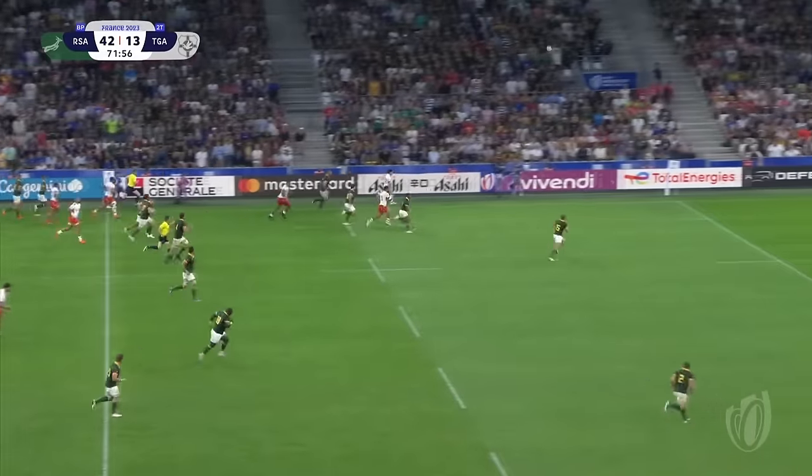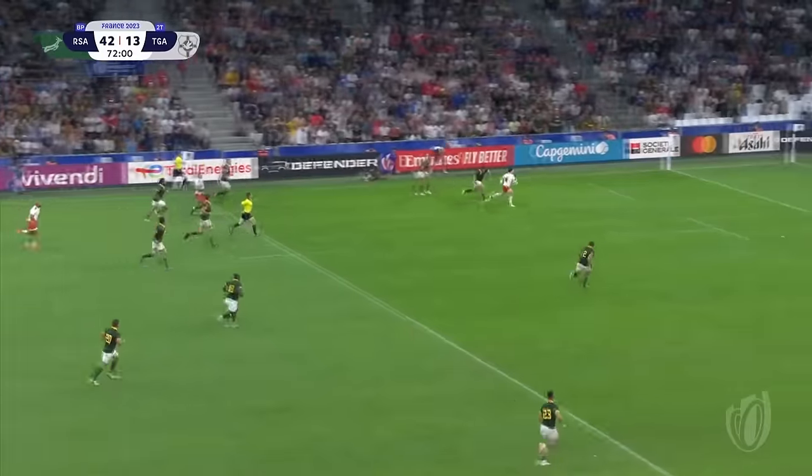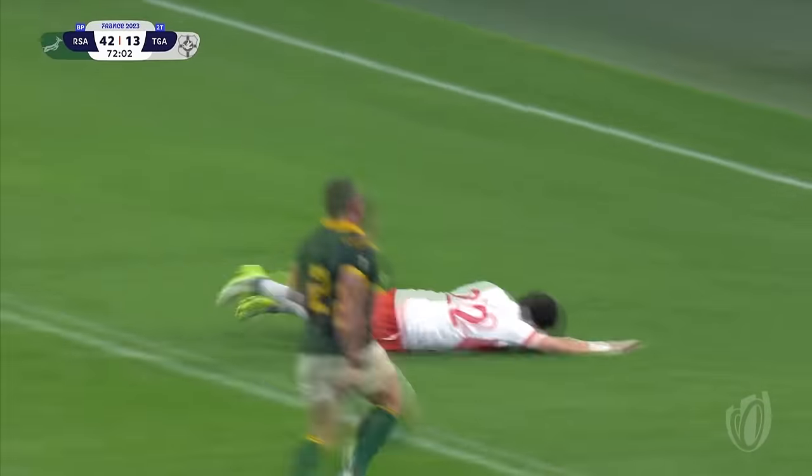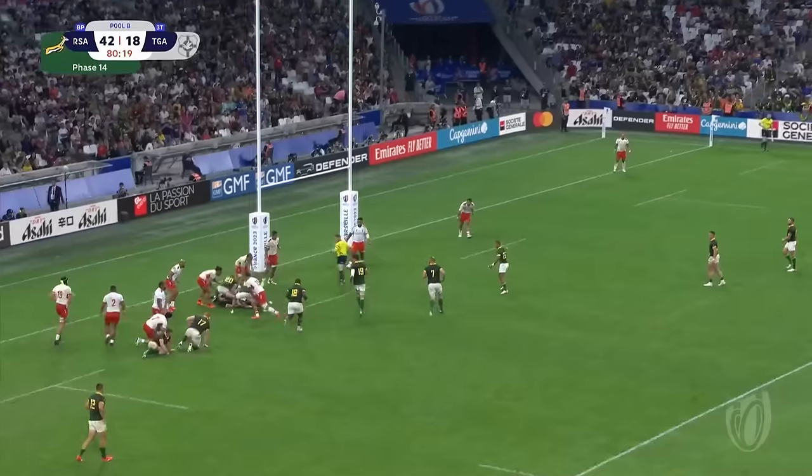Kick through and the chase there. Pellegrini bounces up for it. Tonga will score one of the best tries here in Marseille. It's magic. Etzebeth again with a carry.